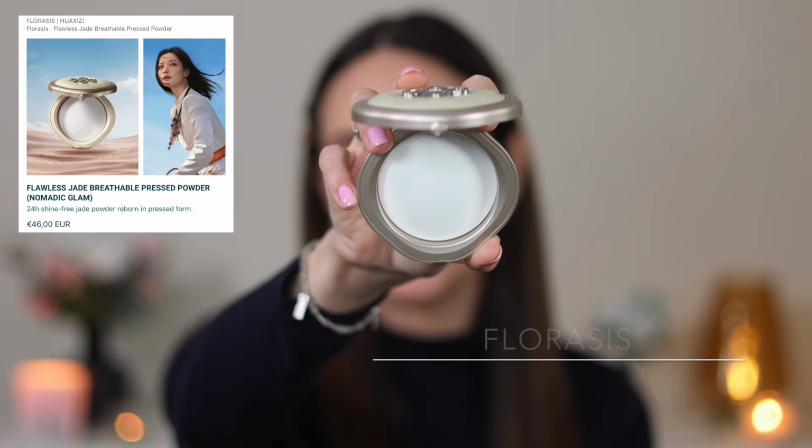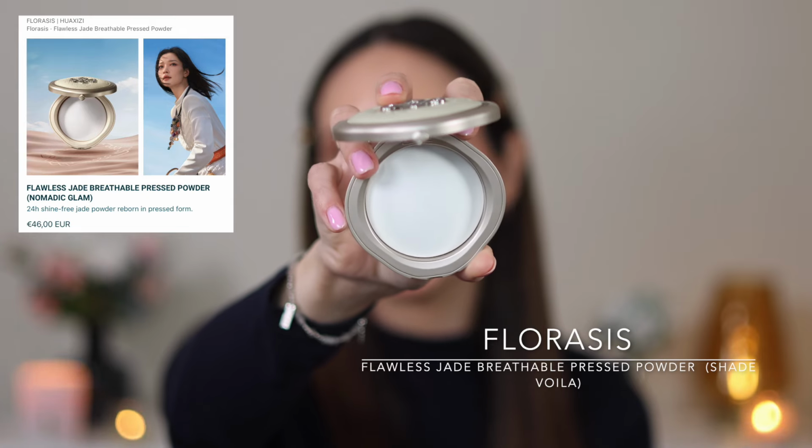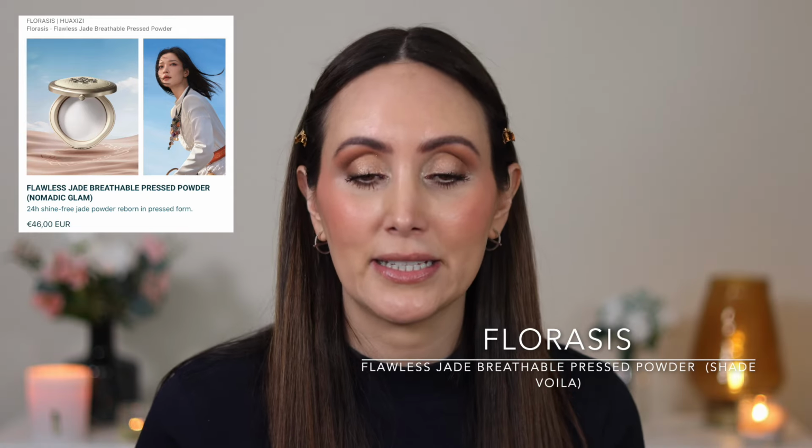Now, they did send me a couple of powders. I'm not the biggest powder user on the planet, but I've definitely been enjoying one more than the other. So they sent me this, which is the Flawless Jade Breathable Pressed Powder. And this is very translucent, and I've actually been really enjoying this under my eyes. Now, it's not going to take over from my Huda Beauty or my Givenchy, because I just do prefer a loose powder under my eyes.